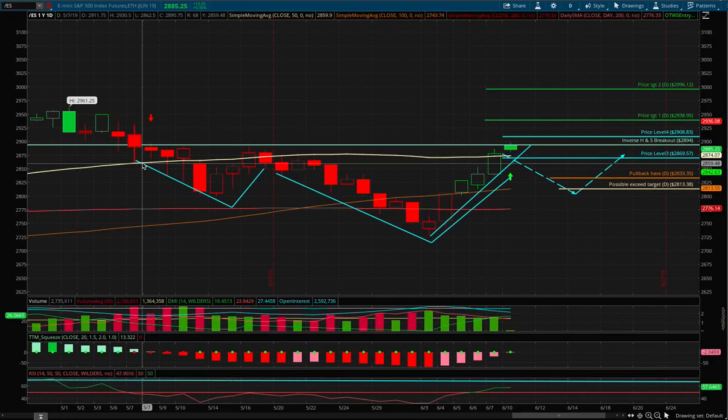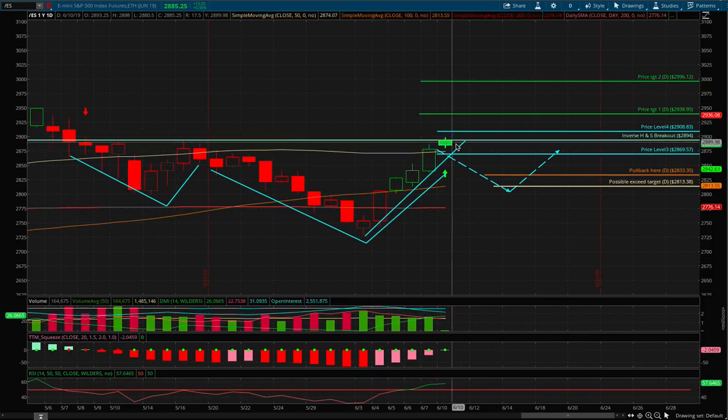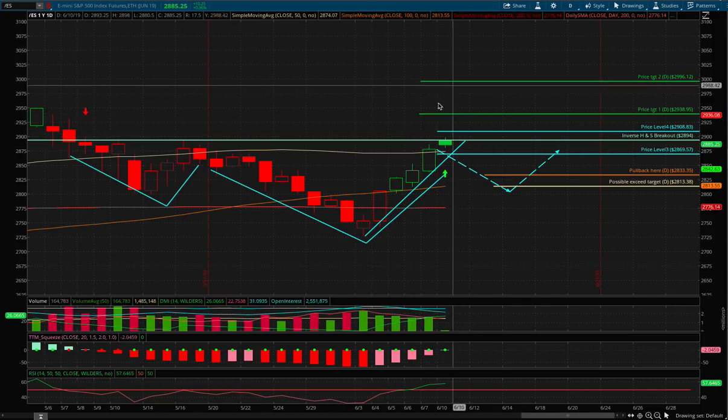ES has this possible inverse head and shoulders pattern, but we'll see if this 2900 breaks. If that 2900 does break, then we're going to be going to 2908, then 2940, and all-time highs.